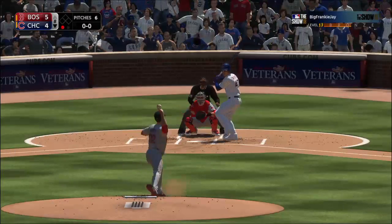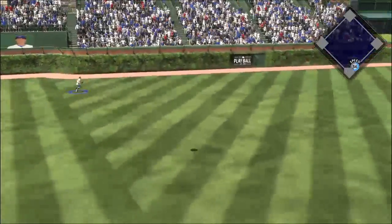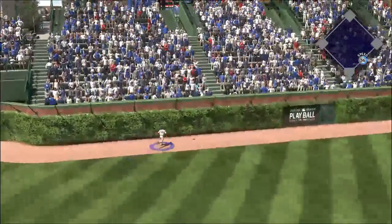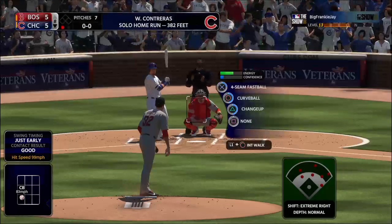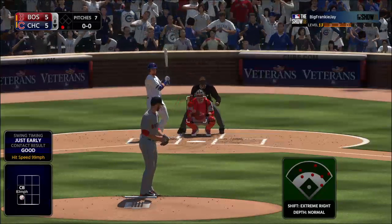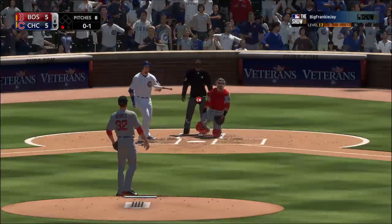Here it comes. Here's a shot to left field and deep. Look at this. That one is out of here. This game is tied. So in now for Chicago, Kyle Schwarber. He was sat down on strikes in his last at-bat.